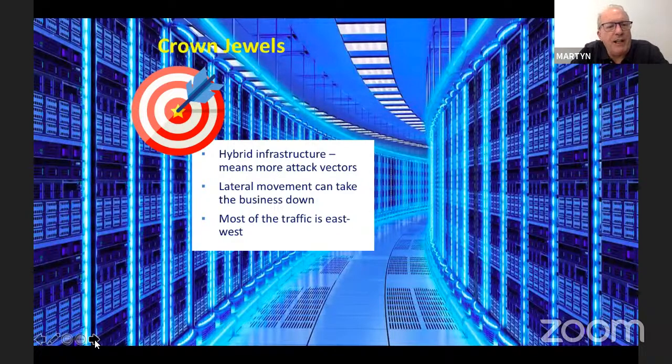Moving laterally, lovely name, moving laterally. Moving around inside your organization means they can find those assets that will bring your business down. And whilst we think of this in the US and big companies, in South Africa in the last 6-9 months, we've had a very large private hospital group, a telco, and a large insurance organization all have their business disrupted for several weeks by this type of attack. Particularly because traffic in the organization now is what they call east-west, so it's within the organization. It's moving between virtual machines or containers, and less so north-south out into the user network.